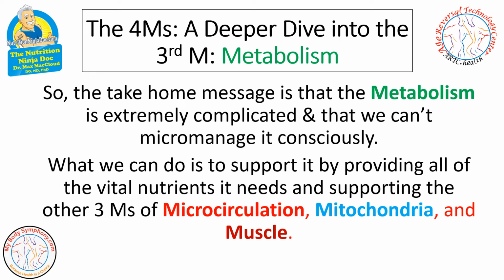So the take-home message is that the metabolism is extremely complicated and that we can't micromanage it consciously. What we can do is support it by providing all of the vital nutrients it needs and supporting the other 3M's of microcirculation, mitochondria, and muscle.